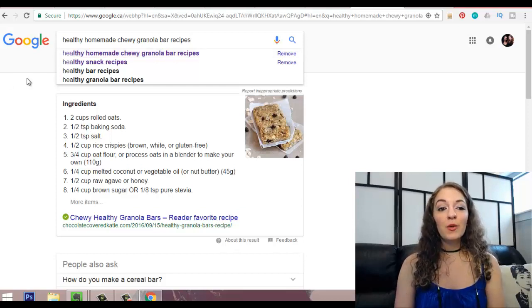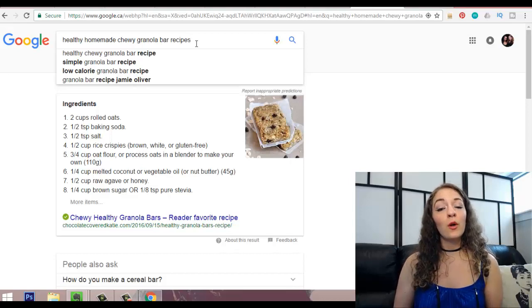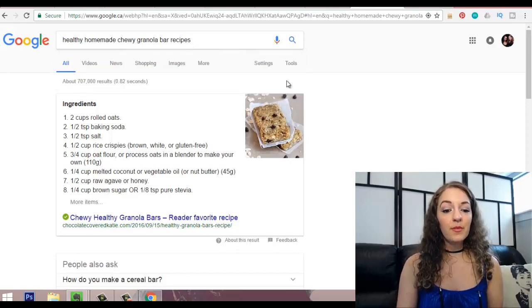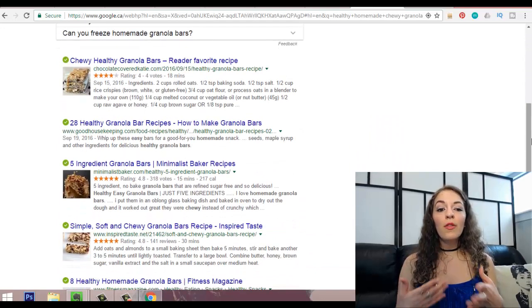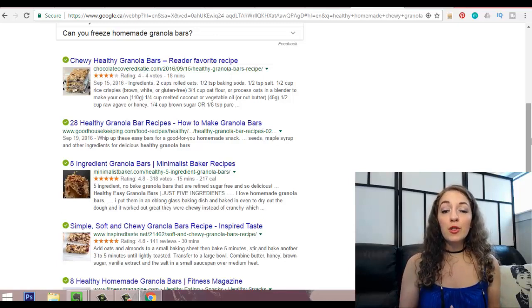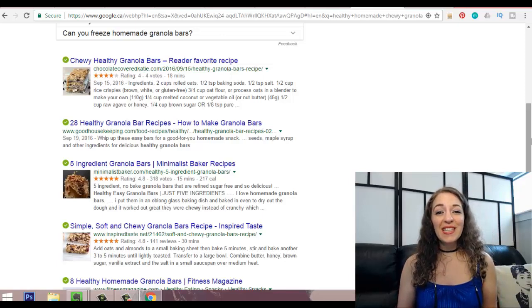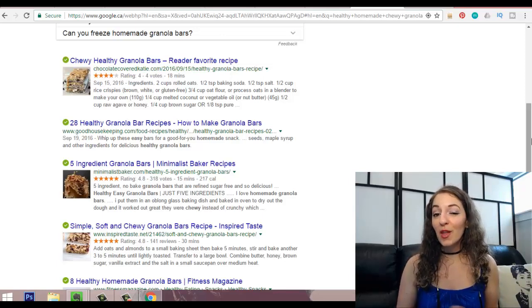And you can do this by typing in your main keyword phrase. So the phrase that you are trying to rank for is Healthy Homemade Chewy Granola Bar Recipes. And scroll down to see what are the first few search results on the first page. You can go into these blog posts and actually see what tags they are using for the post. I'll show you how to do that.